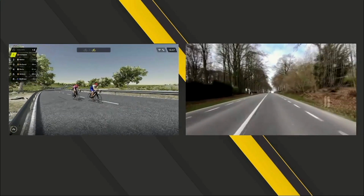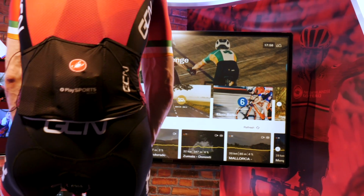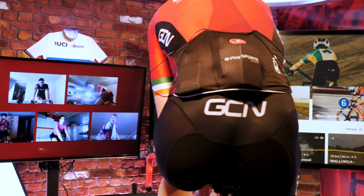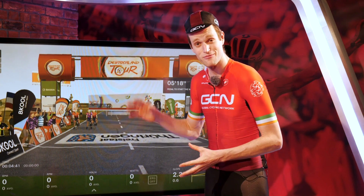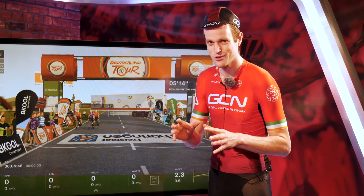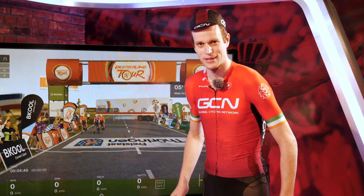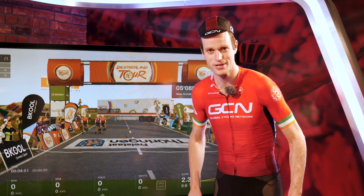There are plenty of routes to choose from on BKOOL and loads of races you can get involved in. You can even upload your own video and/or GPX of a route and ride it in-game. I'm even told there's a velodrome in BKOOL, the only one in the virtual world. Anyway, better focus on the job in hand and psych myself up for this race.